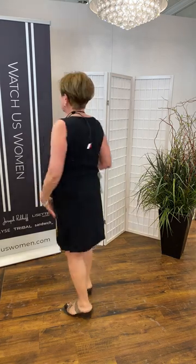And again, it's got these nice pockets. They're not the slip pockets that you've seen in the other dresses. These are kind of like a little slash. Yeah, not really patch. A little bit higher and a little more casual looking. So it's a very cute dress. Yeah, I like it.